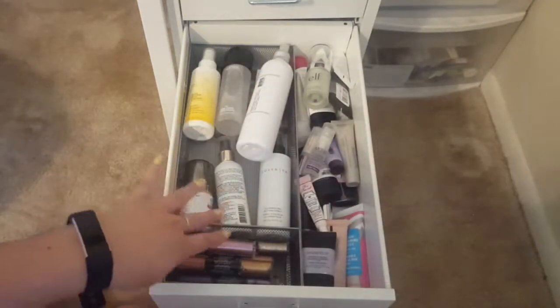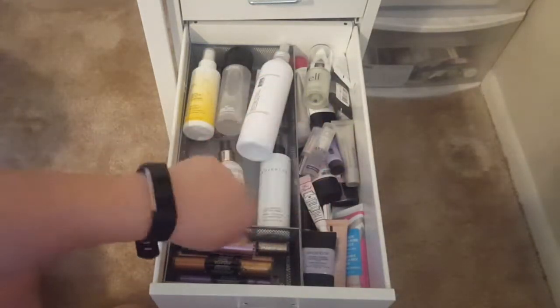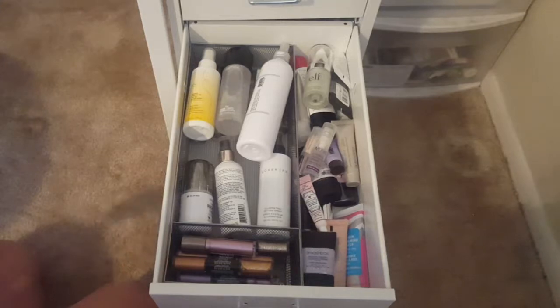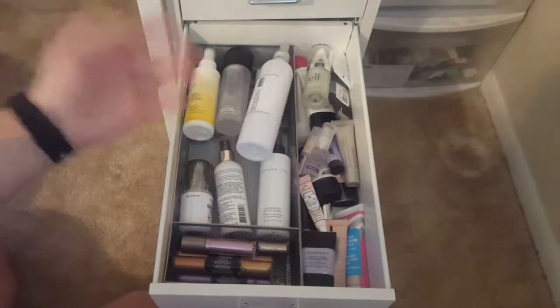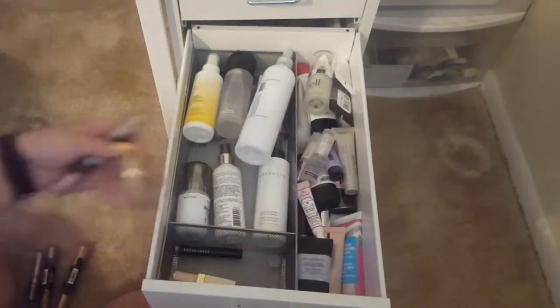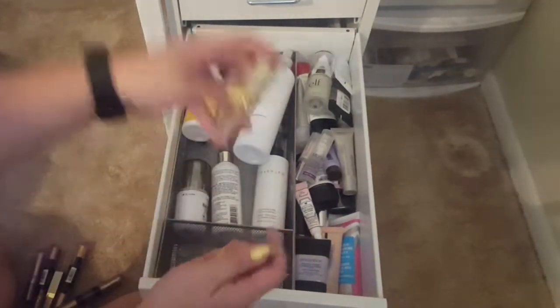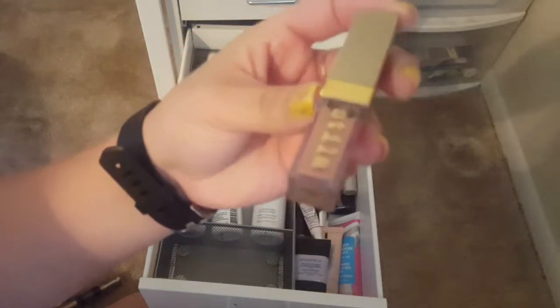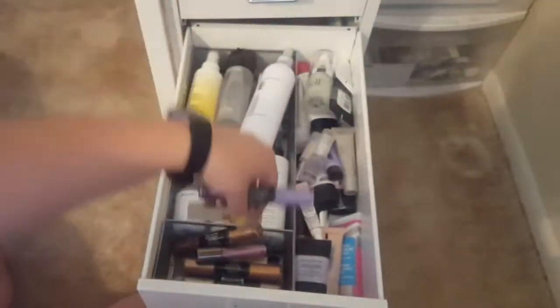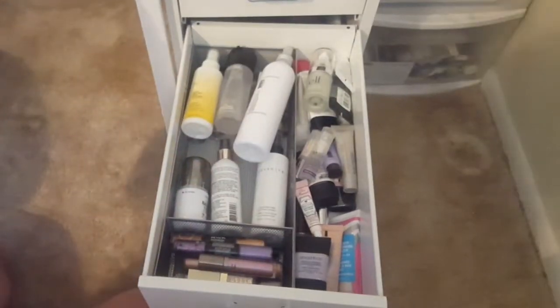So I have 9 liquid glitters here, so let's go ahead and number generate that. So I got the number 9. So let's go ahead and count that out. I'm just gonna close my eyes and count them and see what I get. 1, 2, 3, 4, 5, 6, 7, 8, 9. For the 9th product, I got this Stila Glitter and Glow in Rose Gold. So this is gonna be actually a really good look. I thought I was gonna get some crazy colors and stuff. I guess not.